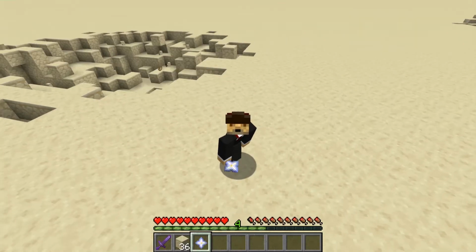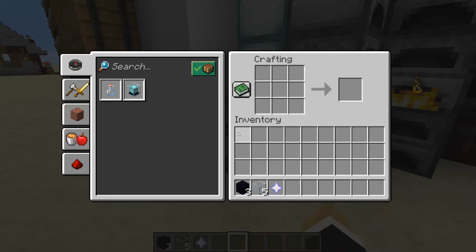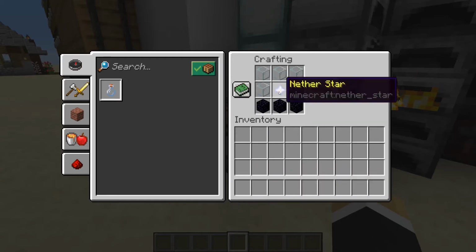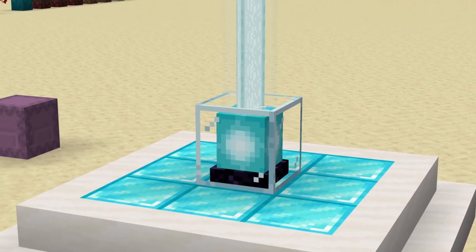And just like that, 1 nether star. Once you got all your materials, head on over to your favorite crafting bench and arrange them like so. And there you have it, 1 beacon. Enhance your Minecraft experience today with a beacon.